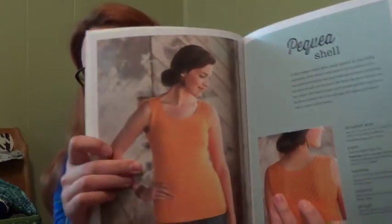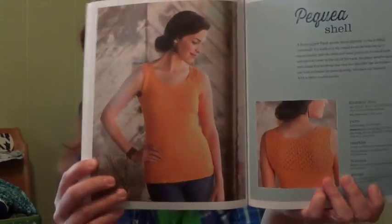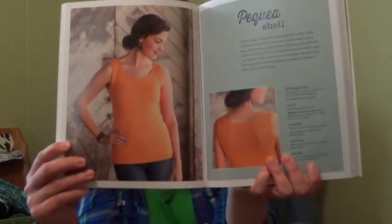Really liked this one as well. There's a lot I really liked in that. The Piquea, P-E-Q-U-E-A shell. I guess it's a shell, but I would just think of it more as a tank myself. It's really plain in front, and then it has this lace detail on the back. It's looking a little orange on the screen, but it's a real nice goldenrod yellow. I really like that one as well.